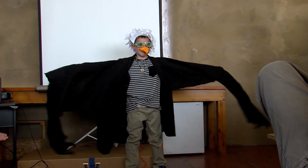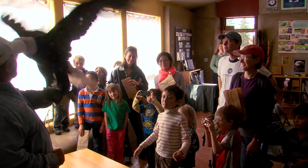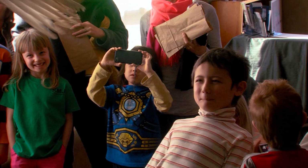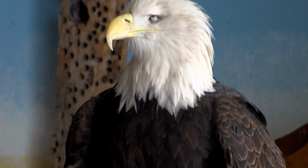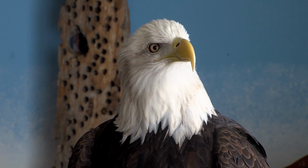About the only thing more fun than dressing up like a bald eagle is standing so close to one that you can feel the wind whipped up by its powerful wings. The bird generating this breeze is a 13-year-old bald eagle named Aurora. She's blind in one eye. It was punctured in the nest when she was about 10 weeks old.